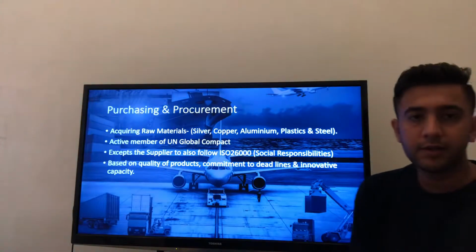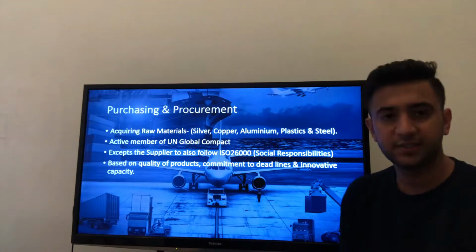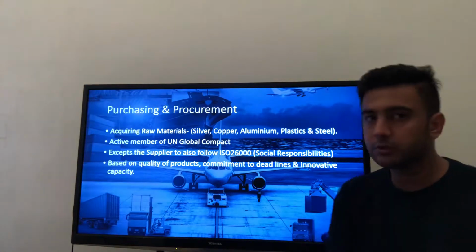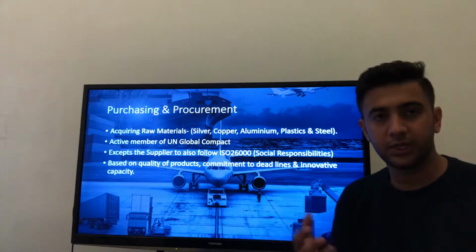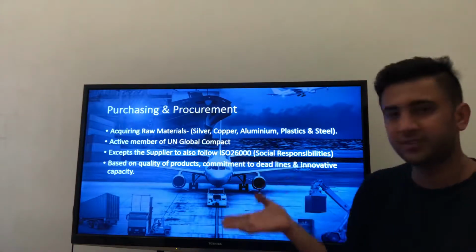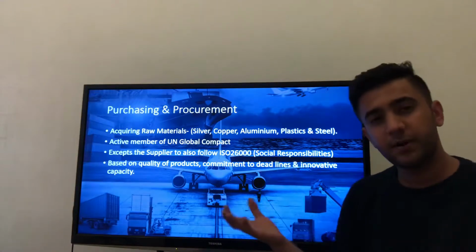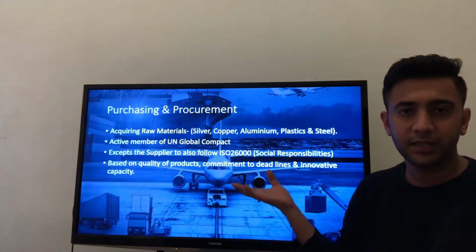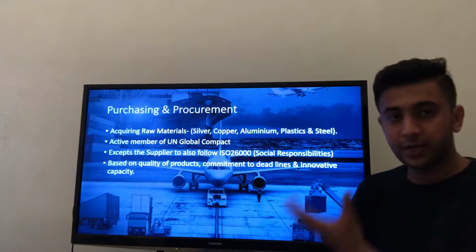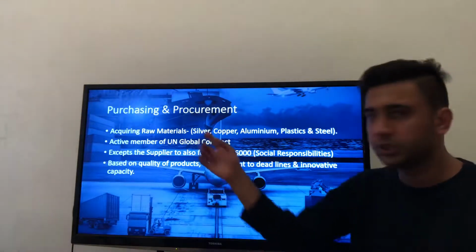Purchasing and procurement. Schneider Electric acquires most of its raw materials, which include silver, copper, aluminium, plastics, and steel. And since Schneider Electric is an active member of the UN Global Compact, it is absolutely necessary for it to make sure that all the suppliers from which it's getting the raw materials also adhere to the standards of ISO 26000, which is about social responsibility. So all the suppliers need to be committed to delivery deadlines and their innovative capacity, and have good quality products. That is very basic for Schneider Electric, and it does so by implementing ISO 26000 and the UN Global Compact.